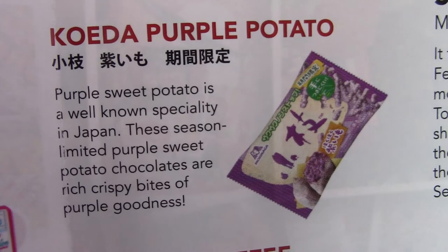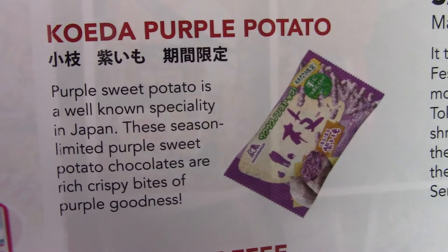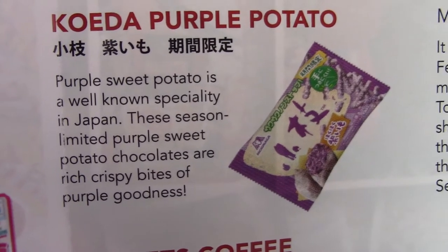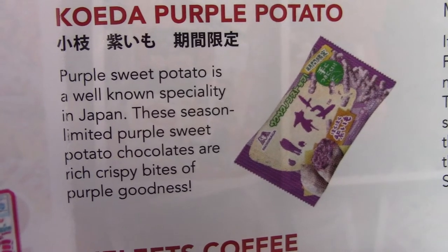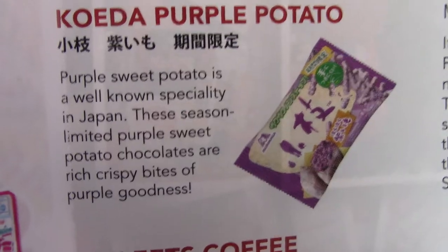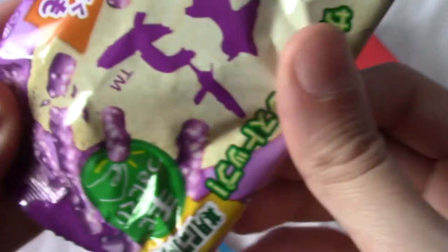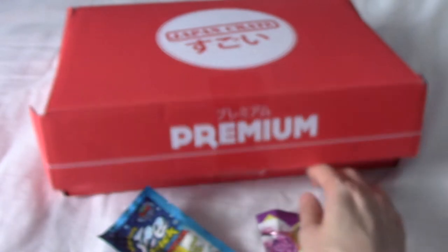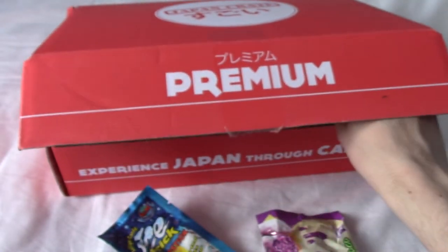These are Koida Purple Potato. Apparently purple sweet potato is well known in Japan as a specialty, and these are sweet potato chocolates. Admittedly, not what I thought they'd be, but I'm up for trying that. Very interesting. Well, we're off to a very unexpected start.